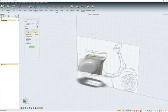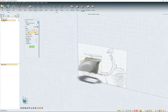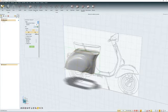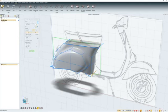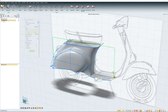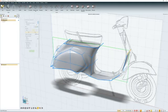What if we want to make the whole body? Also here, it's very easy. You can extrude not only faces, but also edges. I will switch to edges, select this edge, press Alt, and I can extrude again, extrude again, and so on.